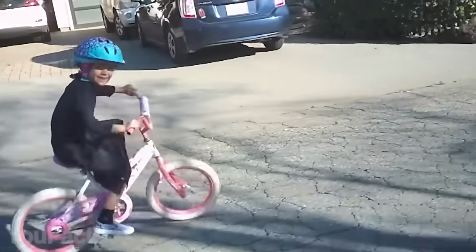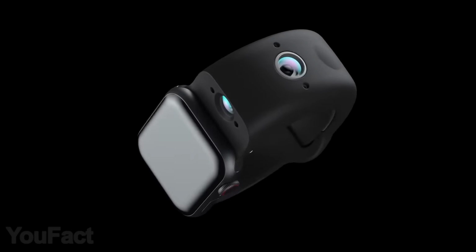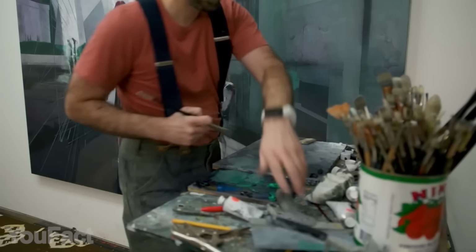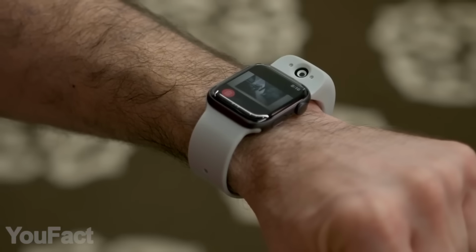The built-in battery will easily get you through a full day of use, plus the strap comes with a magnetic charging cable, which is really handy. Despite all these crazy features, the strap somehow still weighs less than an ounce. And since it works with Siri, you can even use it hands-free.